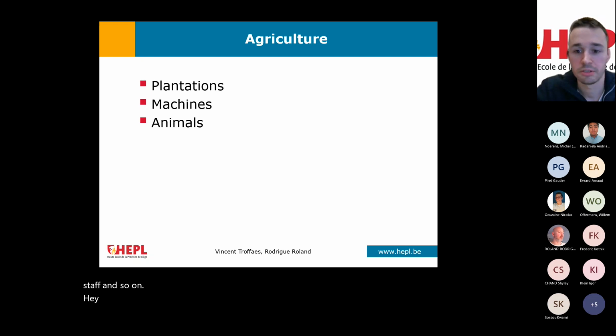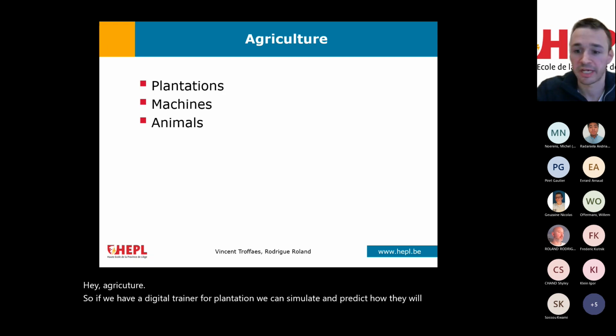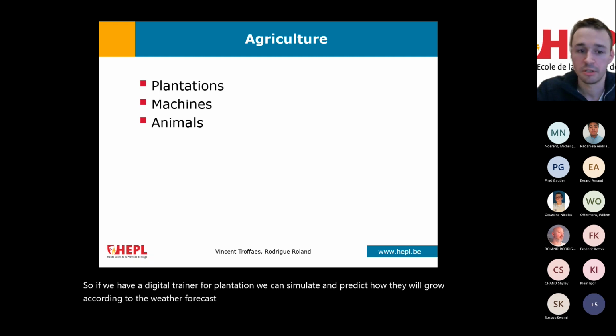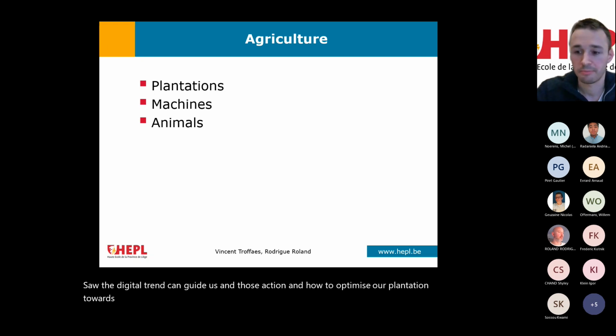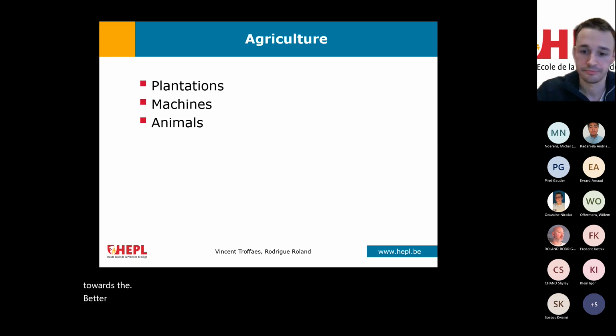Agriculture. So if we have a digital twin of our plantation, we can simulate and predict how the plants will grow according to the weather forecast, the fertilizers, the watering, and so on. So the digital twin can guide us on those actions and how to optimize our plantation to get the best harvest we can. For a big farm, digital twins of the machine fleet can also be used to monitor and maintain the machines.